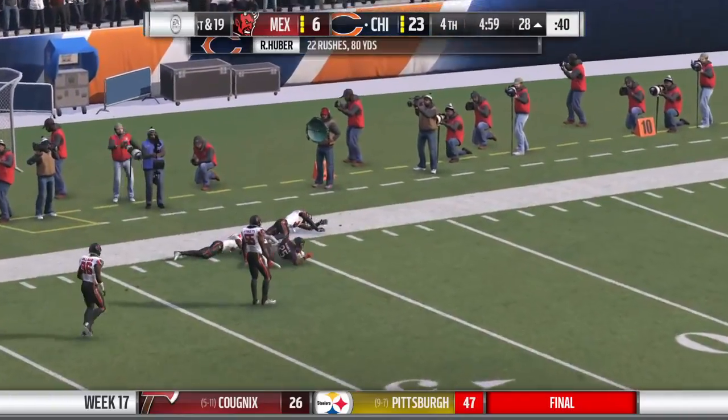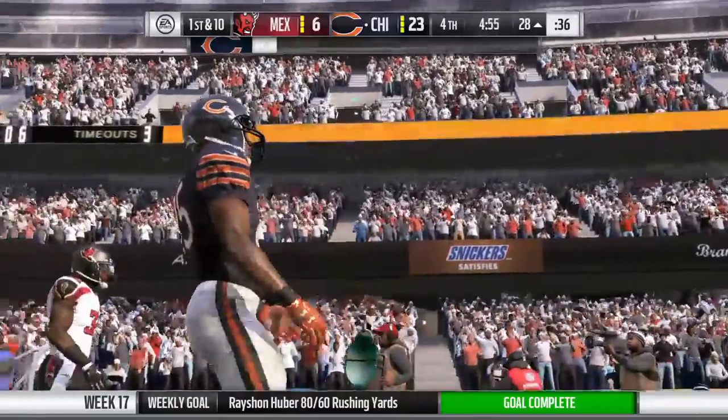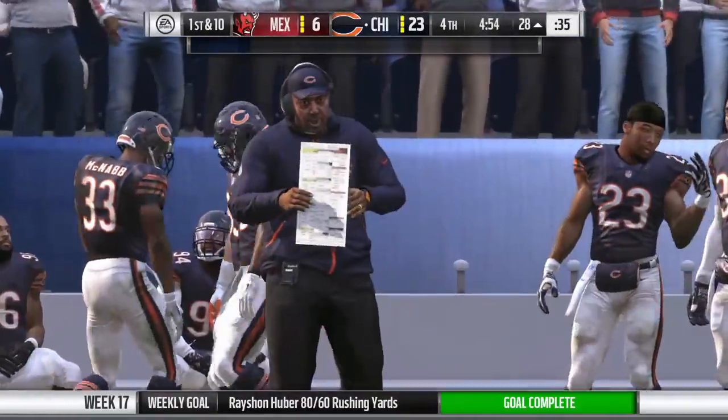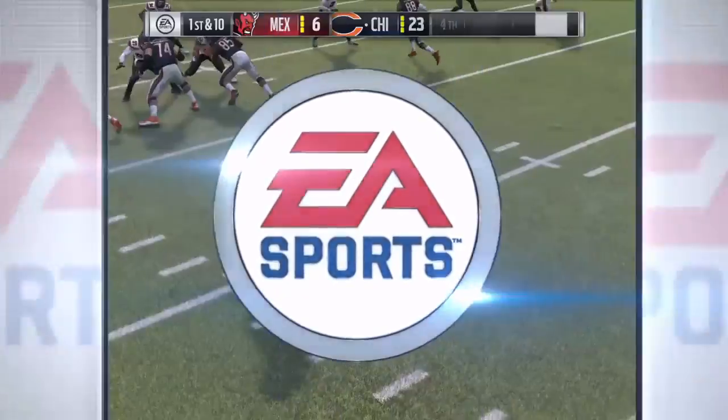And he takes it all the way down to the 28-yard line. A huge play there for Chicago. 45 yards. Big run here in the 4th as they continue to wear down this defense.